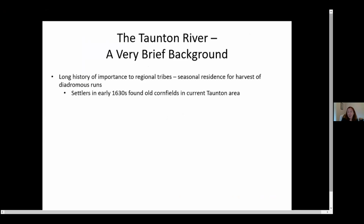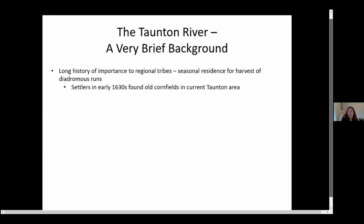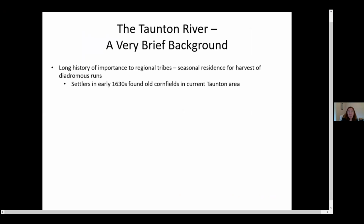So the Taunton River has a pretty long history of importance as a fisheries resource, dating back to pre-European settlement. Regional tribes, some were resident within the region, but it also attracted seasonal residents from other tribes. And there's been just a long history that in early spring, people just wanted to be at the river so they could harvest fish. And a lot of the fish that they would catch would sustain them throughout the winter.